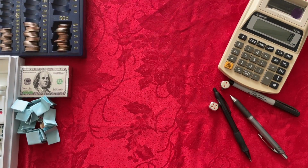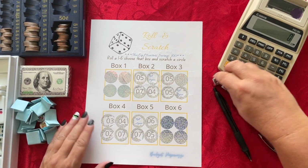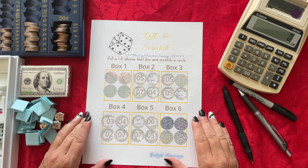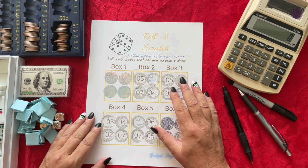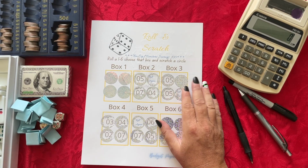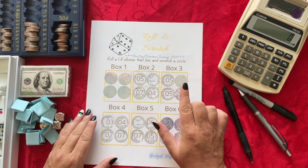All right, the next savings challenge that I have here is Roll and Scratch from my dear friend Rami from Budget Paparazzi. She has several different, well, I guess a handful of them. I think the last time I looked, she had 3 different Roll and Scratches available in her Etsy shop. I didn't look today or yesterday. Maybe I did yesterday. I don't know.